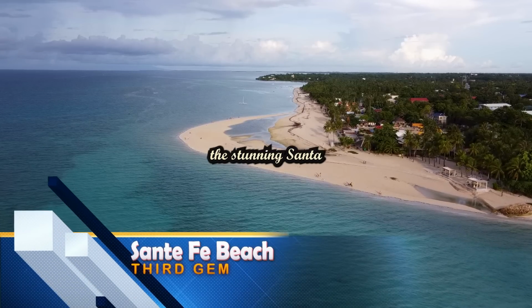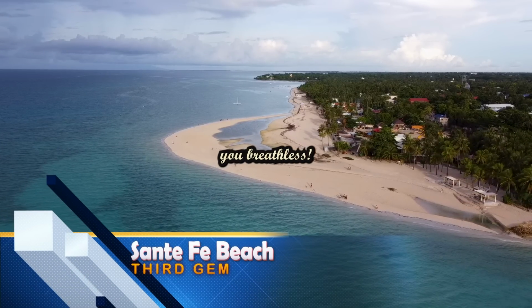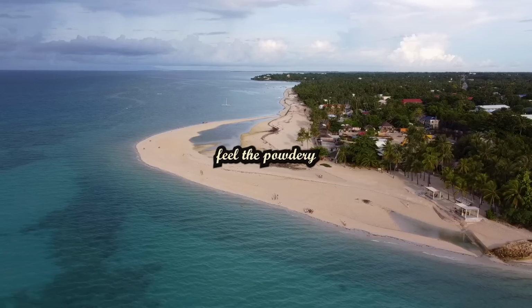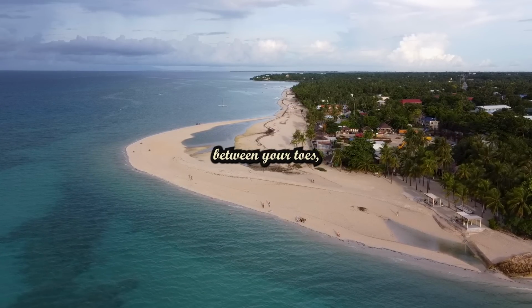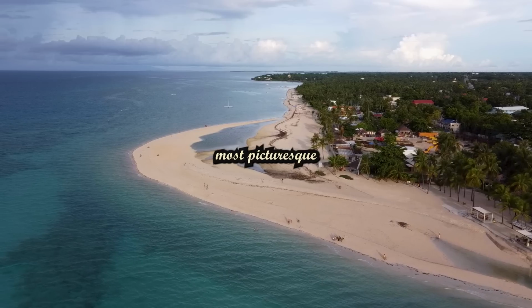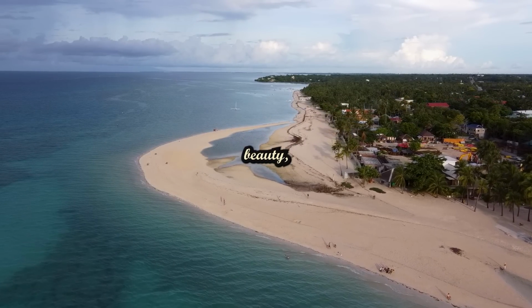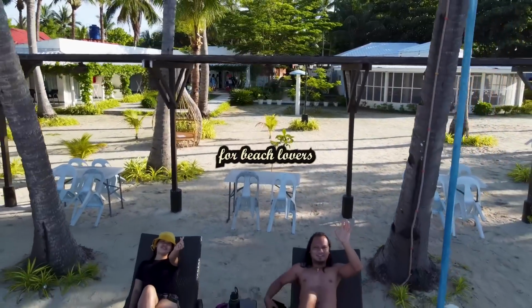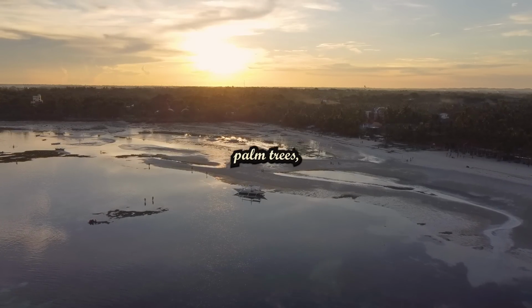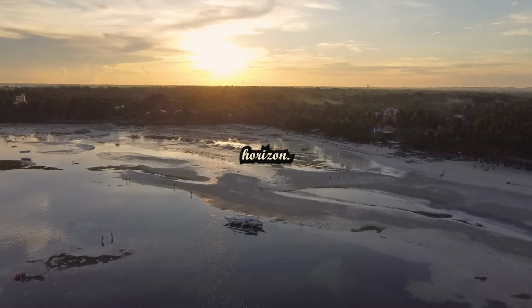Third gem, welcome to the stunning Santa Fe beaches of Bantayan Island, a tropical paradise that will leave you breathless. Get ready to dive into crystal clear turquoise waters, feel the powdery white sand between your toes, and soak up the sun in style. Santa Fe beaches boast some of the most picturesque and pristine shorelines you'll ever encounter. With their postcard perfect beauty, these beaches are a haven for beach lovers and sunseekers alike. Picture yourself lounging under swaying palm trees, sipping on a refreshing coconut drink while gazing out at the azure horizon.